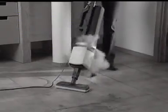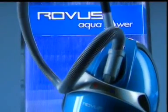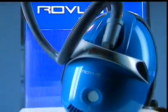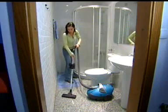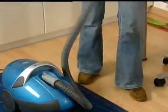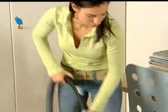No bags, no dust, no allergies. Clean house and clean air. Introducing the amazing high-tech Rovus Aqua Power Cleaner for wet and dry cleaning. Clean your home and clean the air you breathe at the same time. The multi-purpose Rovus Aqua Power Cleaner is the new generation of vacuum cleaners. It's more powerful and cleans deeper.